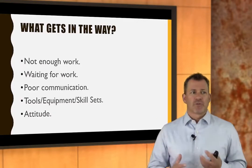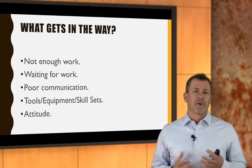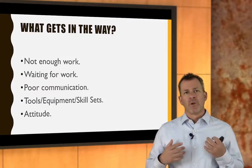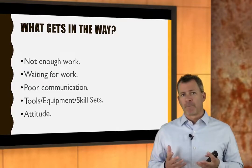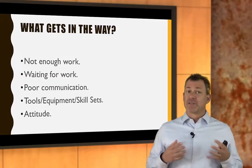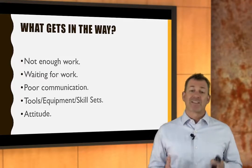All right, so if technicians produce our product for us, and the more product they produce, the more we have to sell, and the more we have to sell, the more money we make, what gets in the way of production? I think when I observe repair shops and try to solve the problem of not enough productivity, it comes down to these five bullet points to me. Either our productivity is low because there's not enough work, or it's low because technicians are standing around waiting for work. Sometimes it's really bad communication, well, not even bad, maybe just poor communication in the shop that slows our productivity. Sometimes it's the definite skill set of the technicians that slows it, but other times they spend a lot of time messing around with equipment, or they don't have the right tool, or they have to share tools or share equipment, and that slows things down.